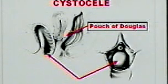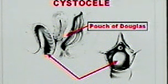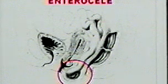This is a picture of a cystocele. And you can see here the anterior bladder wall is prolapsed through the vagina. This is an enterocele. And this contains a small bowel. And here's a rectocele, and this contains the rectum. And it comes down posteriorly here. If a patient is not a surgical candidate, you can use what are called pessaries.